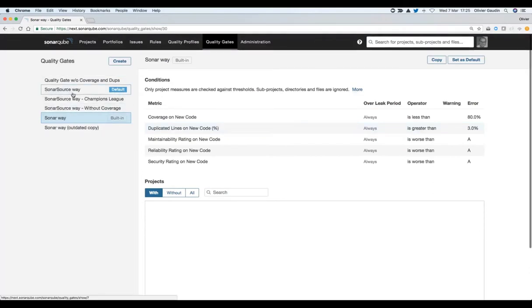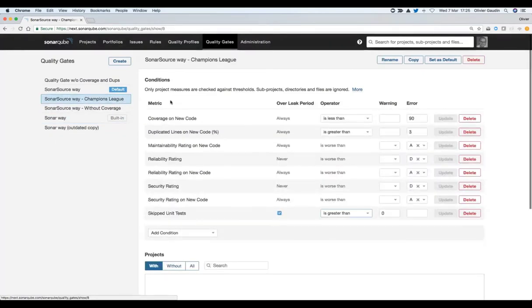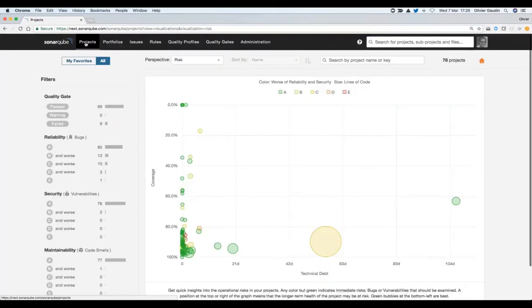First thing, you can see here that you can define your own quality gate. Still, I would recommend using the standard one to start with. We have some people at SonarSource who prefer to have more code coverage, so they want to be at 90 rather than 85. So we call it the Champions League quality gate.